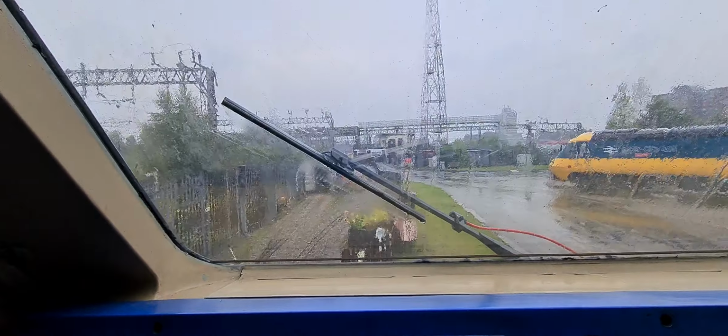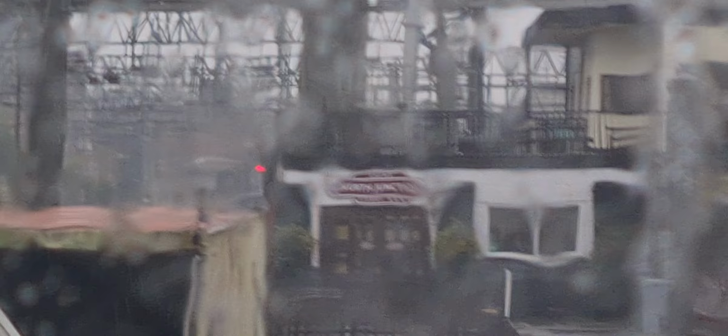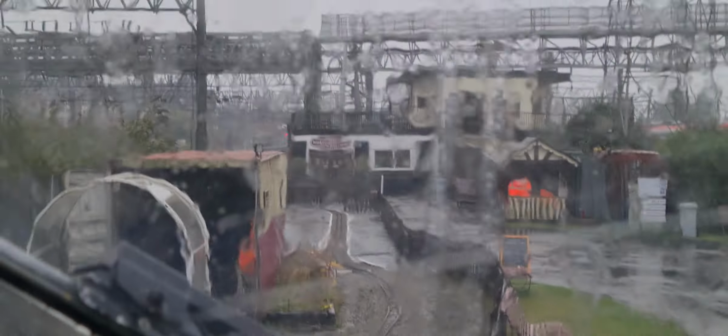We're in the cab. Oh, shame it's raining. And the main station, it's down there. Crewe train station is just through there. I may have got the rain in the way, but you can see where the red light is. Train! Where? There. Oh, yeah, that's the Transport for Wales.